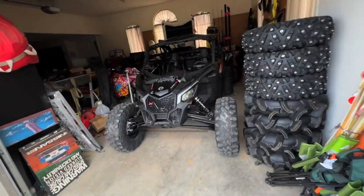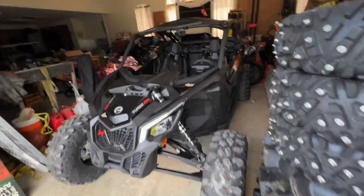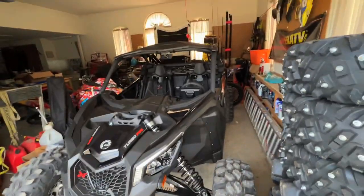And bird poop. Who wants it? Go for a lick. What do you need? Oh my god. Every time I open this garage door, blown away. Look at this thing. It's been 2 weeks, I think, and it's still so clean.